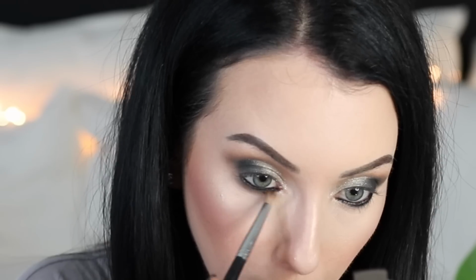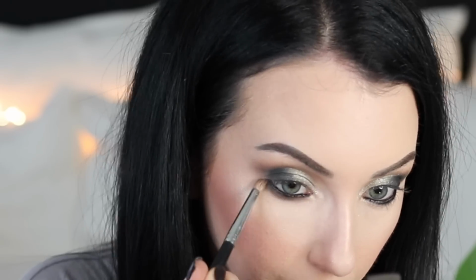To blend out that lower lash line, I'm going to go back in with the BH Cosmetics Brow Palette, take that same shade that I applied right in my crease on a pencil brush, and I'm just going to blend down here a little bit. These brow powders are working almost better than the matte shades in the Kat Von D palette.